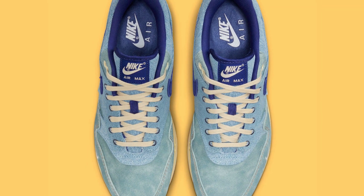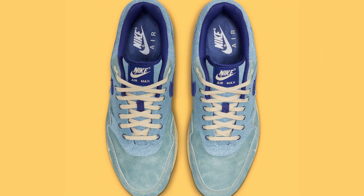But I think just fresh out of the box, how it looks based on those confirmed images, it's a really clean shoe. It just looks absolutely incredible. But I'm still not convinced I need it, just given everything I've picked up this year.